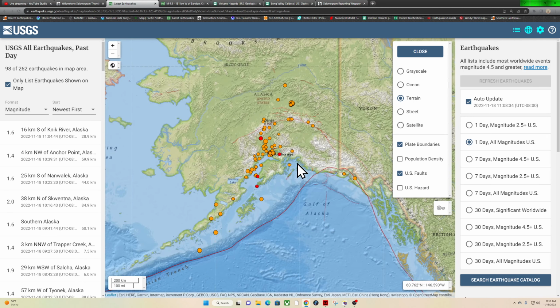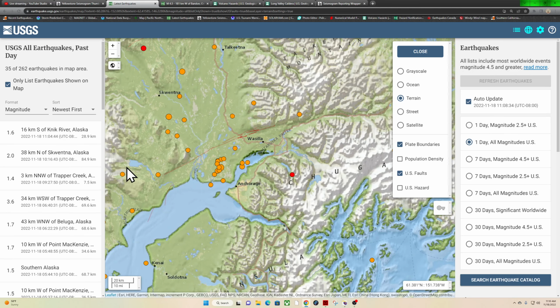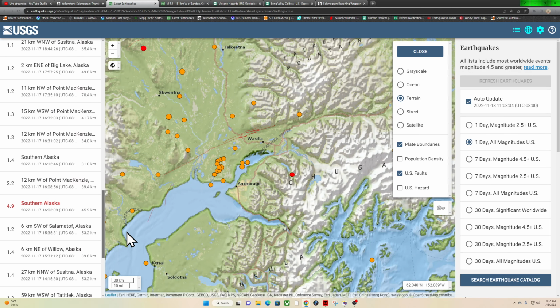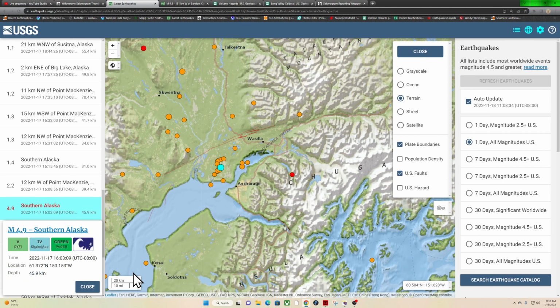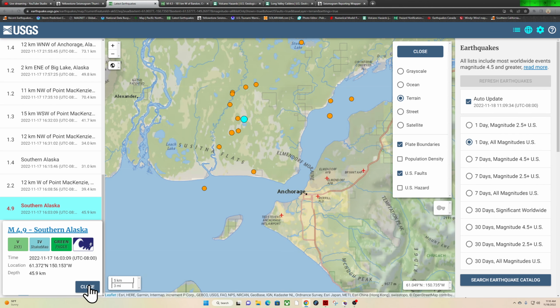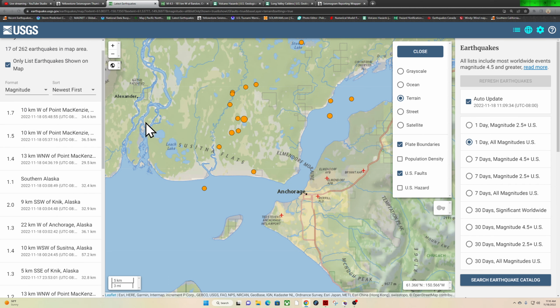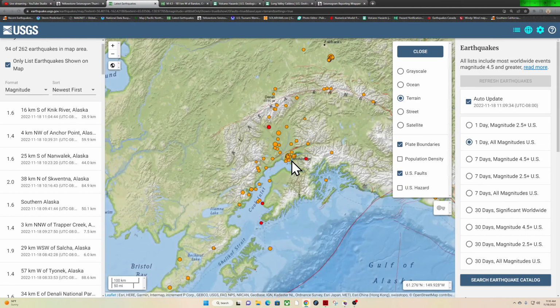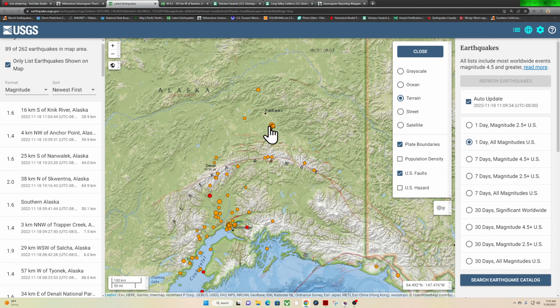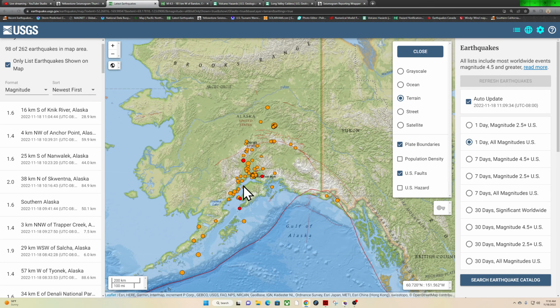Alaska area has been swarming pretty good overnight around the Anchorage area. Of course, we did see that, was it a 5-pointer coming in? 4.9 it looks like. I think that came in as a 5.1 just outside of Anchorage. Definitely seeing a pretty good amount of swarming within this area following that earthquake yesterday, and the aftershock sequences there continuing to this date overnight, along with some movement up here outside of Fairbanks. So we got a couple different areas showing some heightened movement.